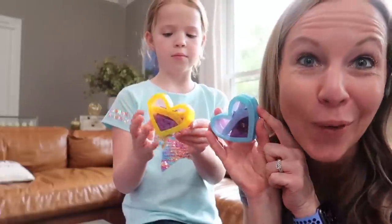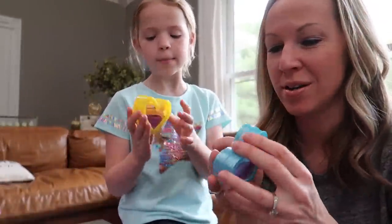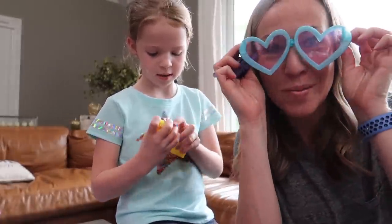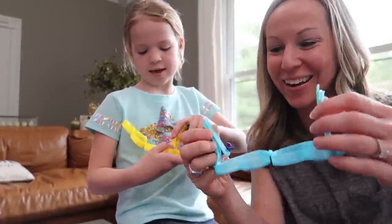But if you tear this apart, you could see what you could kind of get. Heart, I got a blue heart. I got a yellow one. Oh, these could be sunglasses. Oh, how cute. It shows on the picture. They are sunglasses when you open them up. That's kind of fun.